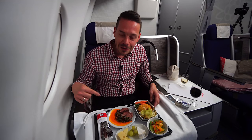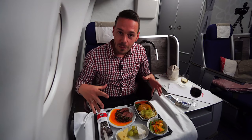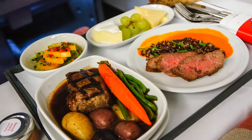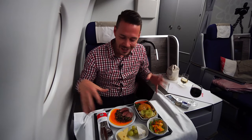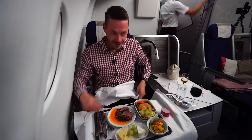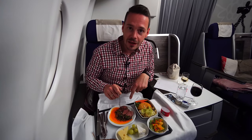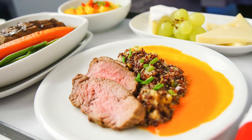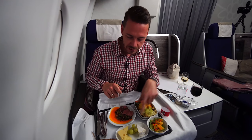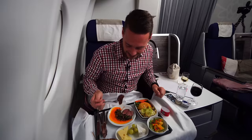So, this is the menu. It's the whole menu. Normally it comes to me with the aperitif and the main menu and the dessert and cheese. So it comes all in one. The appetizer, the starter is here, the meat and the cordon bleu is the main menu and some salad, and here is the cheese plate.